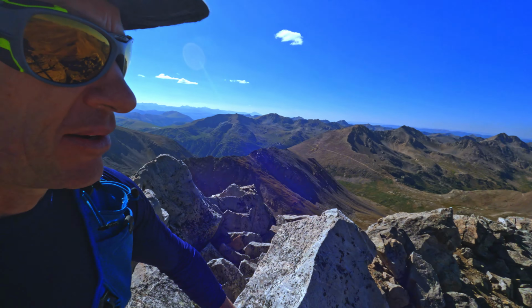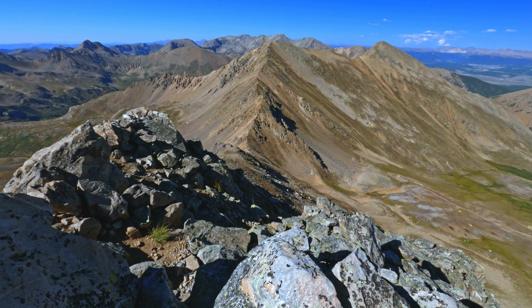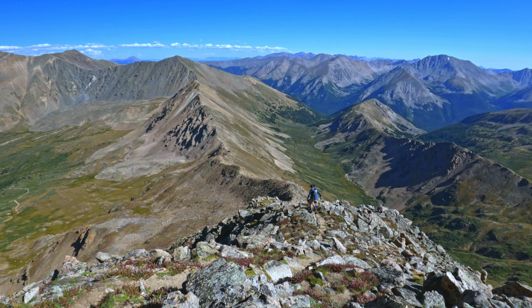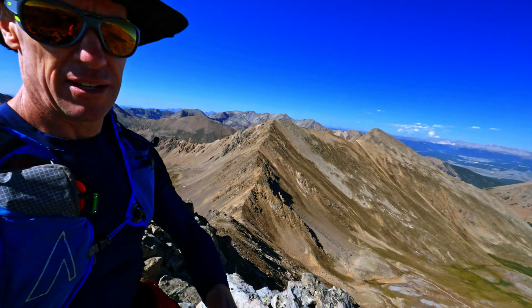Just a quick rundown. That is where we came, Casco Peak, right up that shadowed area there. And then we are going to go down this way on this ridge line, and then we're going to traverse left onto a bench. And that ought to do it. See you down there.